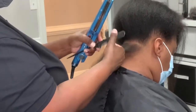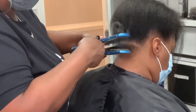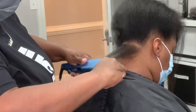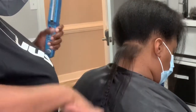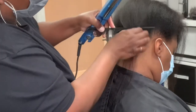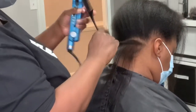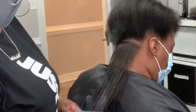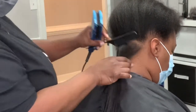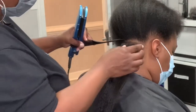So let's look at what 410 can do on her hair. As you can see, at the temperature 410, she doesn't need her hair to be on 450 because it straightens really nicely. The comb goes right through it, and I'm going to do it again so you all can see one more time. We can go right through it, and there we go. Look how straight and nice that is. The comb goes right through it.